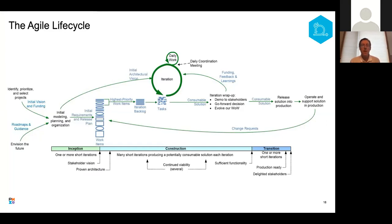The basic one is the Agile life cycle. If you know Scrum, you recognize this diagram. The piece in the middle is the Scrum diagram. What we recognize in Enterprise Agile, and being pragmatic, is that while Scrum doesn't tell you how to put together a backlog, or what DA calls a work item list, you might want to spend some time up front putting together your stories and coming up with a common vision for what you're going to deliver.